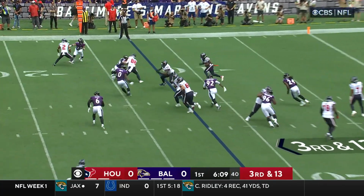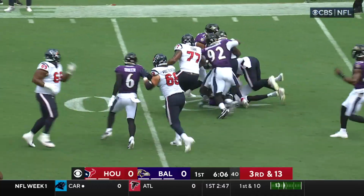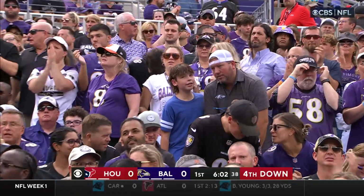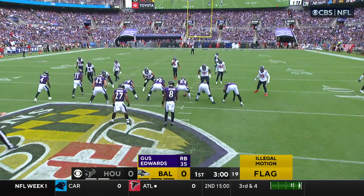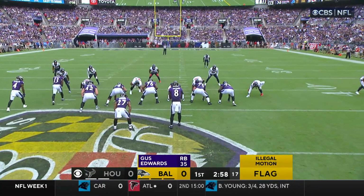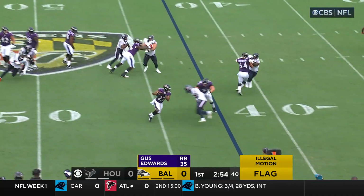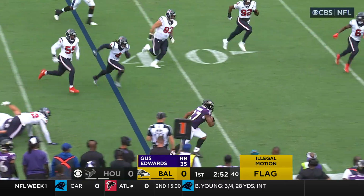3rd and 13 after the penalty. Little underneath delivery from Stroud. That's Noah Brown, one of their new wide receiver pieces. And you had 2 players in motion. That was Gus Edwards at running back. So after the illegal motion penalty, Markham back out across the 40.